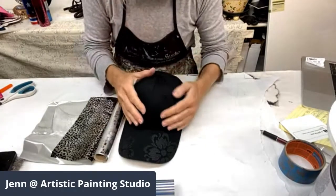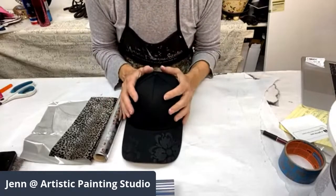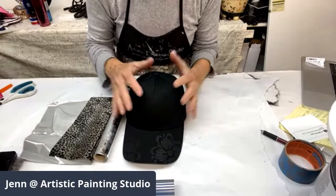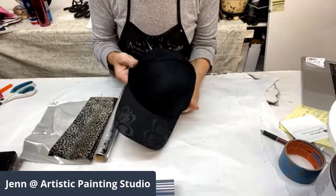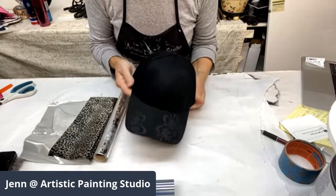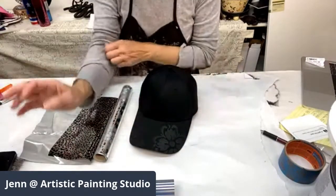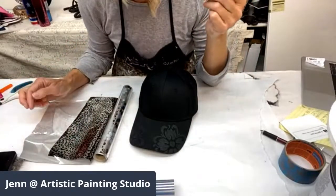I'm also going to foil. I think I want to foil adhesive the whole entire hat. I have put down final coat so that I could go ahead and put foil adhesive on the entire hat and get that ready to go. But I wanted to do this part first because I was afraid of having all that sticky at once. It kind of got crazy on that other hat.